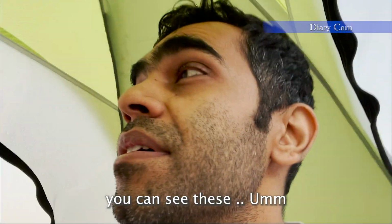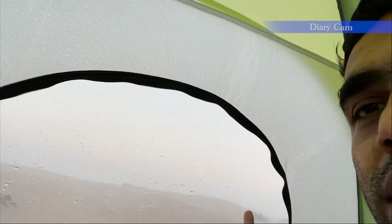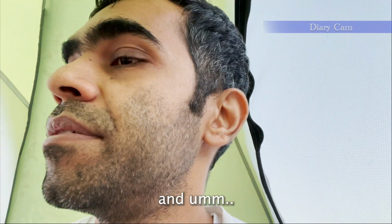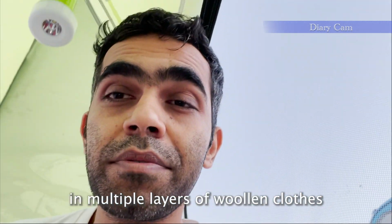You can see the water being condensed over the tent. It was so cold last night and I had to wrap myself in multiple layers of woolen clothes.